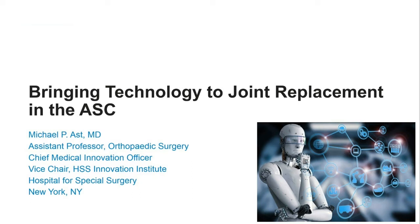So I want to talk a little bit today about bringing technology to joint replacements, specifically in the ambulatory surgery center. Because as we start to do more of our cases there, and as we all get more comfortable with technology in our surgeries in general, we now have to start thinking about which technology we want to use in each case, and whether it's going to be the same technology between the hospital, maybe the outpatient department, and the ambulatory surgery center.